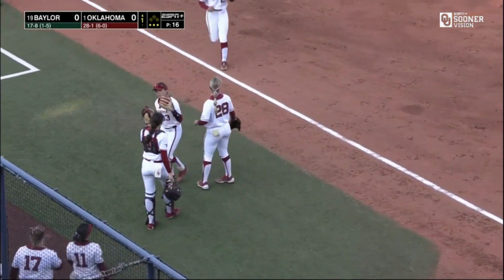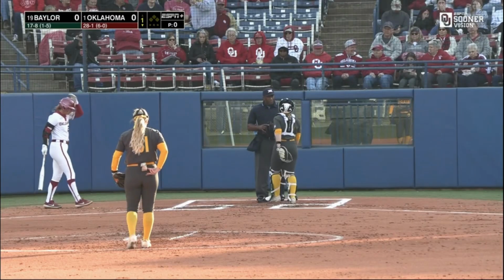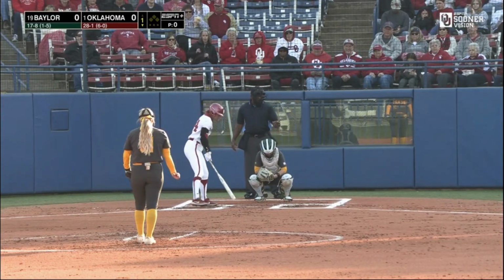Kelly Maxwell dealing here early on a Friday night for the Baylor goes in order in the top half of the first. Here comes Jada Coleman.